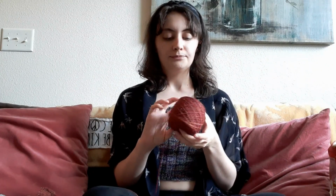I've had this yarn for a while. I bought it on the North Texas Yarn Crawl like 2 years ago, I think.